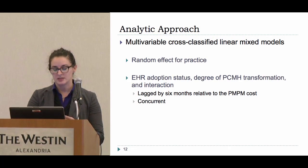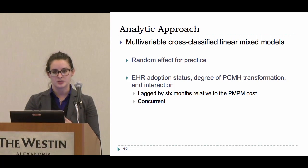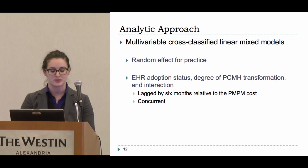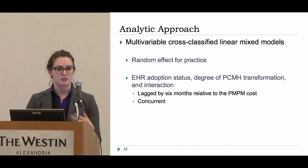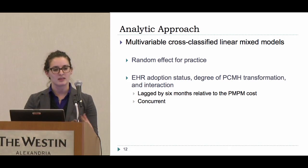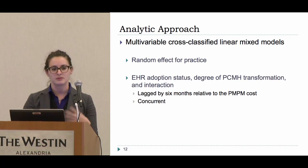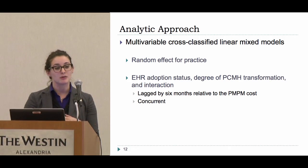Our analytic approach is to use multivariable, cross-classified linear mixed models. And this estimation strategy accounts for the longitudinal nature of our model, and it also accounts for some imperfect nesting that we have with practices, because they're clustered, and they're clustered in different ways over time. We include a random effect for practice because although we believe that the variables in our model will likely affect practices in a similar way, they are likely beginning at a different place, and so the random effect really helps us net out some of the unobserved heterogeneity in our sample. And our main variables of interest are electronic health record adoption status, degree of PCMH transformation, and the interaction term, which really speaks to the moderating nature of the relationship.